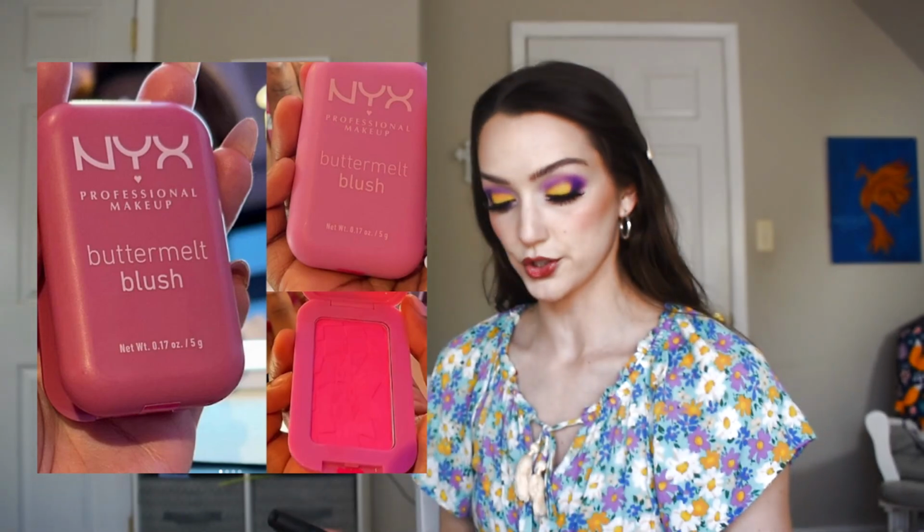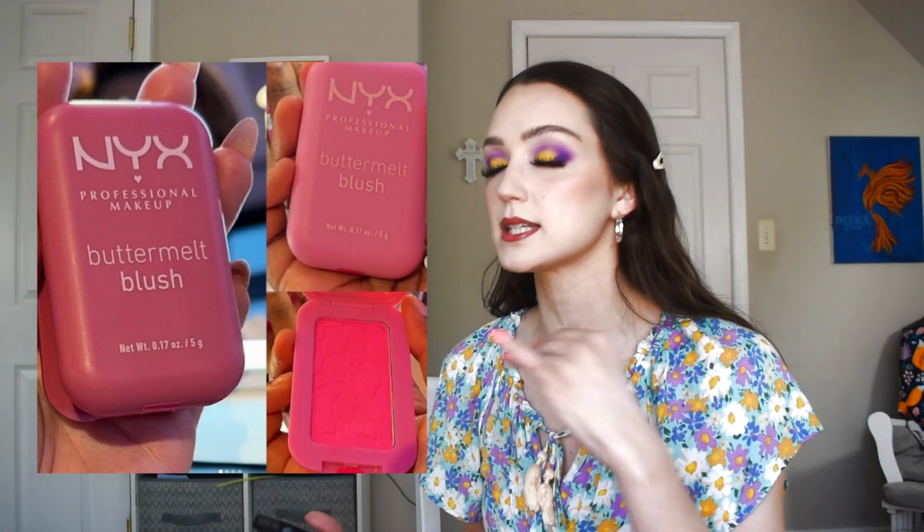NYX has also revealed that they are releasing Buttermelt blushes. So I think it was about a month or so ago, they released their Buttermelt bronzers. And I actually really, really love that formula. They are super pigmented, but they blend out like a dream. So creamy, so buttery, as the name would suggest. They give a skin-like finish with a hint of luminosity, but it's not glittery. And I also love the scent of it. It smells like coconut. So it's been really amazing. I really, really like the formula a lot.